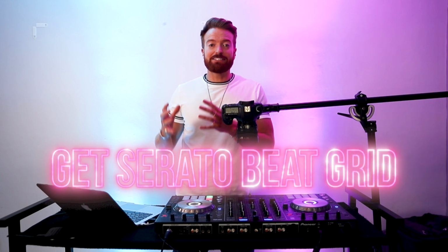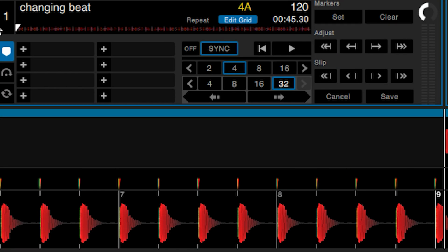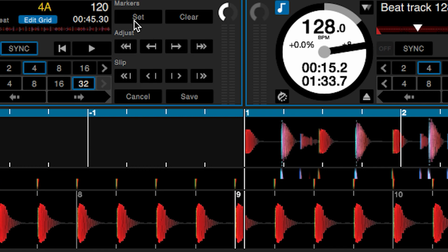So, first thing you want to do is get Serato's beat grid synced up with it properly. Now this is a bit of a manual process. I'm going to show you how to do it. Get the track right to the beginning. First thing you want to do is click Edit Beat Grid here if you haven't already done so, and you'll see the beat grid settings here. You want to set the first set point or first marker on the first beat of the first bar, so you set one there. Then you'll notice Serato will instantly put in this beat grid.